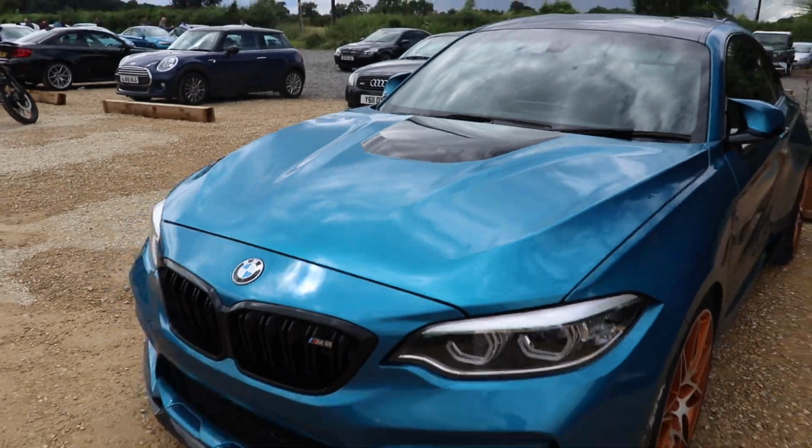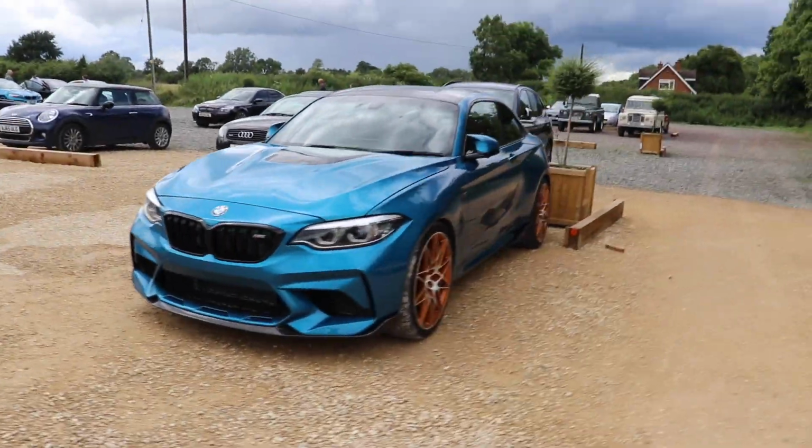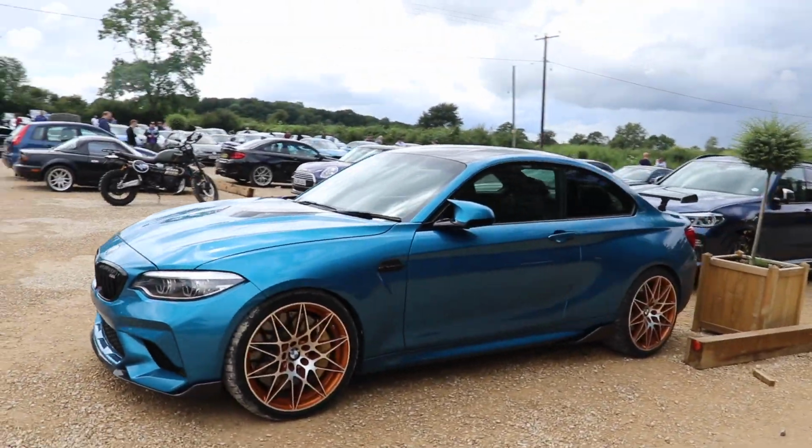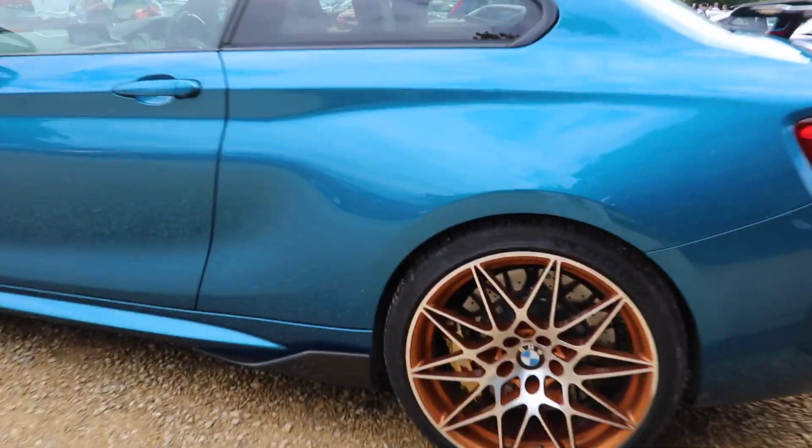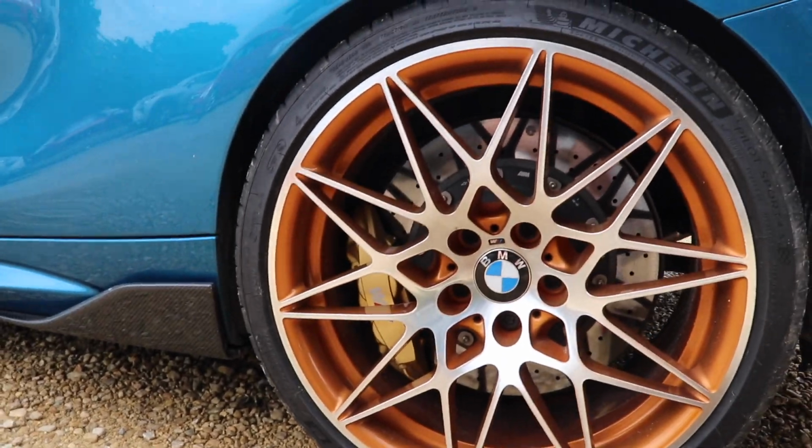GTS bonnet. Wing at the back, very cool and very different. And we've even got painted gold calipers.